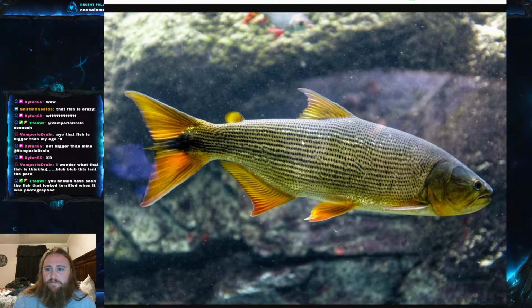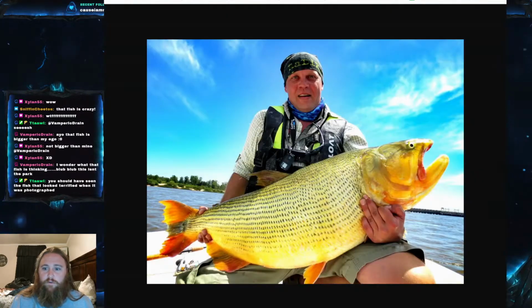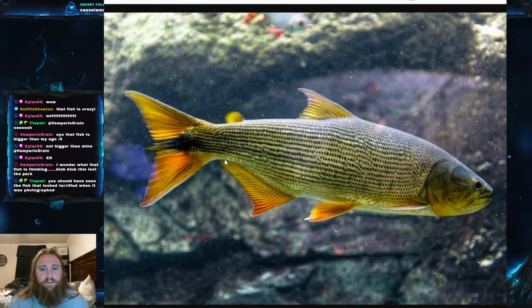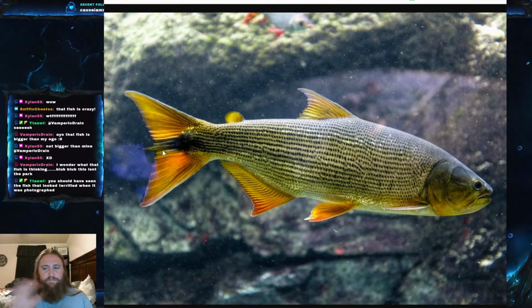They do have these black lines going down the body, and it seems to be prevalent no matter what. Even in the really golden ones, you still have these black lines. It seems to be relatively indicative. It's got this really kind of scalloped caudal fin, which is the tail fin, and it's got this nice black bar on the tail fin as well. Seems to be present all in all, and that's not really that common of a trait, so that's pretty good.